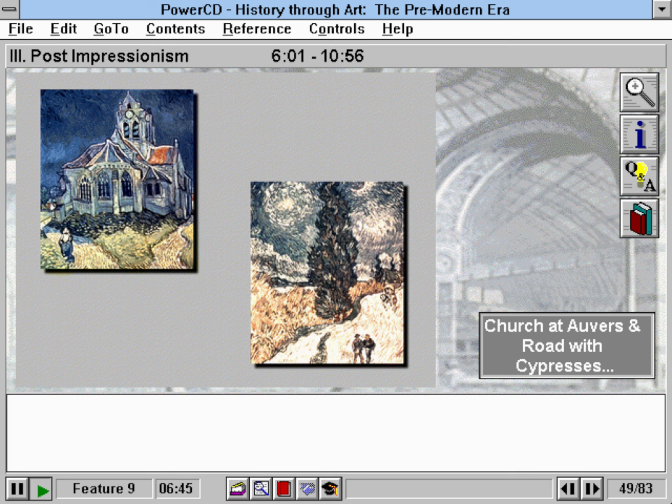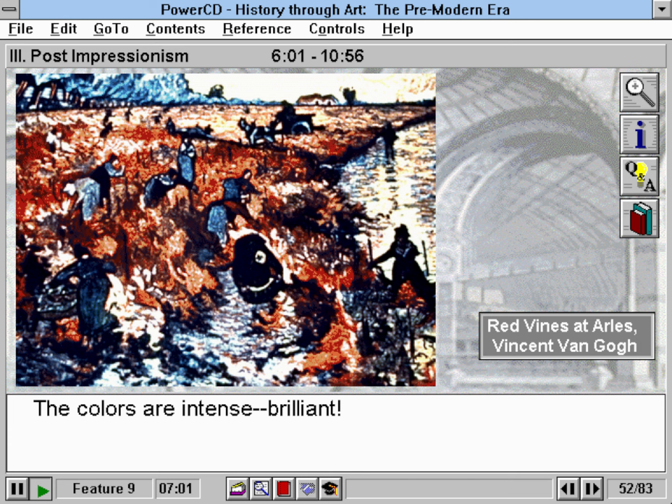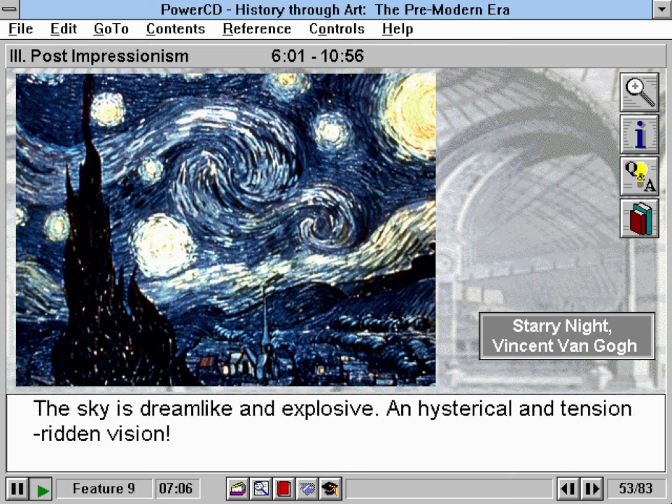The canvas is filled with agitated, struggling forms. The colors are intense, brilliant. The sky is dreamlike and explosive. An hysterical and tension-ridden vision.